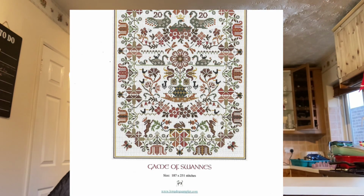Then number 15 is the first Long Dog sampler. I've got 3 on the go. Oh, I was just thinking, this wasn't my first. My first was Spangled, which I finished in the year. So yeah, that's why this is the first one on the WIP list. So let me insert a picture for you of Game of Swans in all its glory.